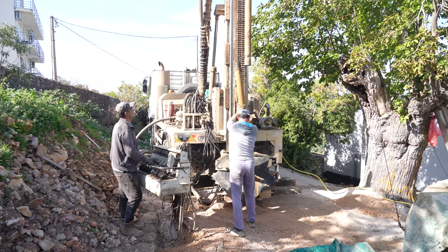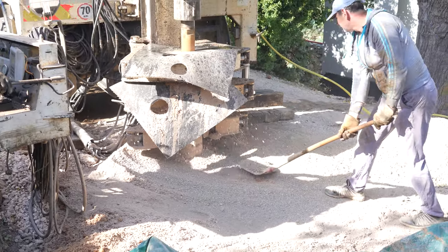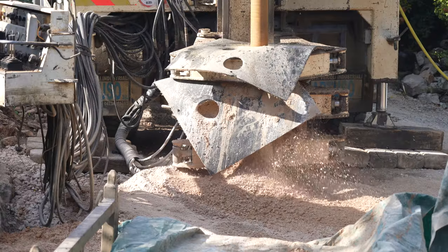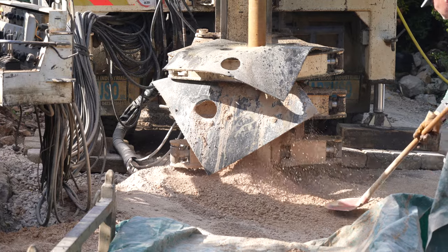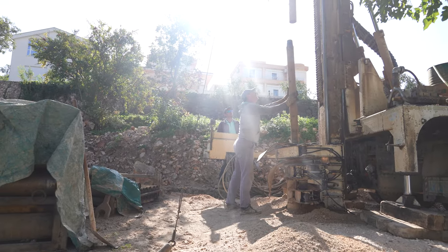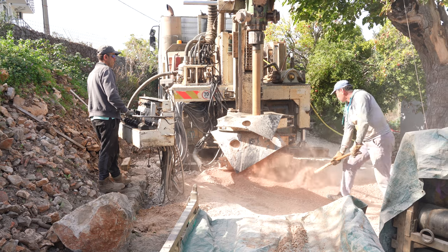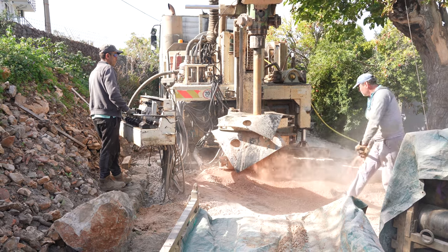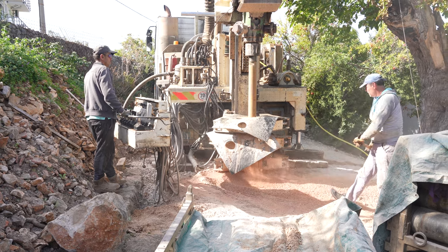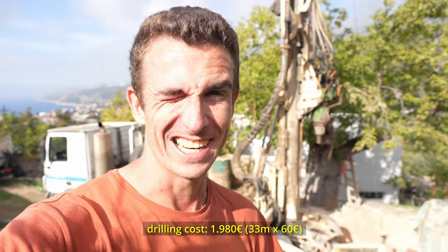So far, no luck. Meters now, still no water. The sad moment, we reached 33 meters and didn't find any water, sadly. So even though the water testers were both like 100%, you can't really predict it for sure. You don't know what's going on down there. So yeah, I tried at least. It's an expensive day for sure, but quite the experience with this huge thing, but sadly no water.